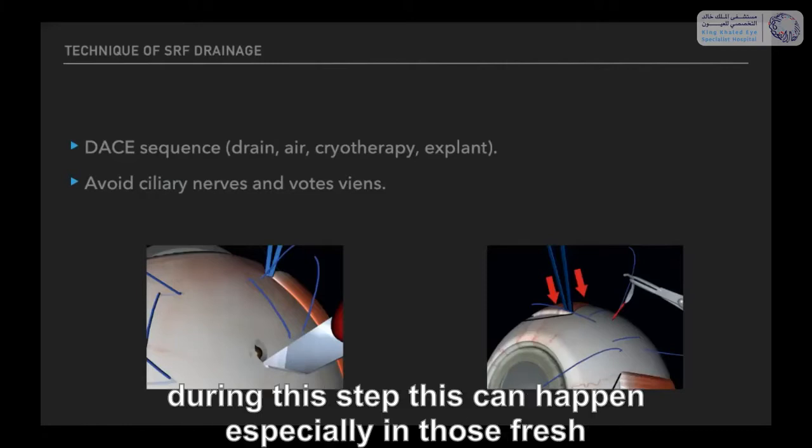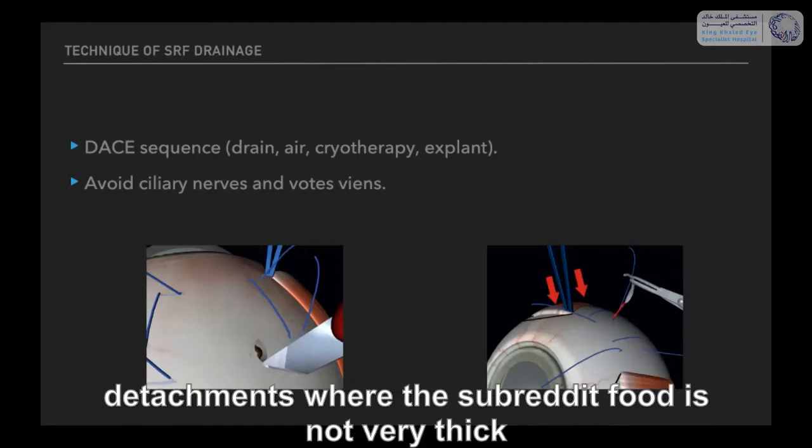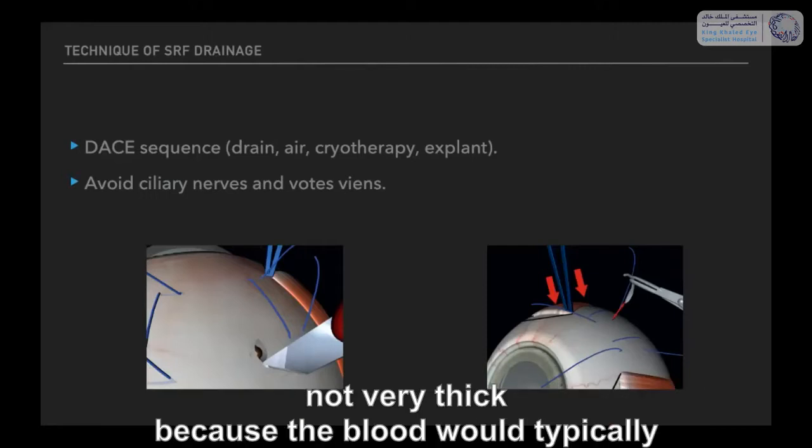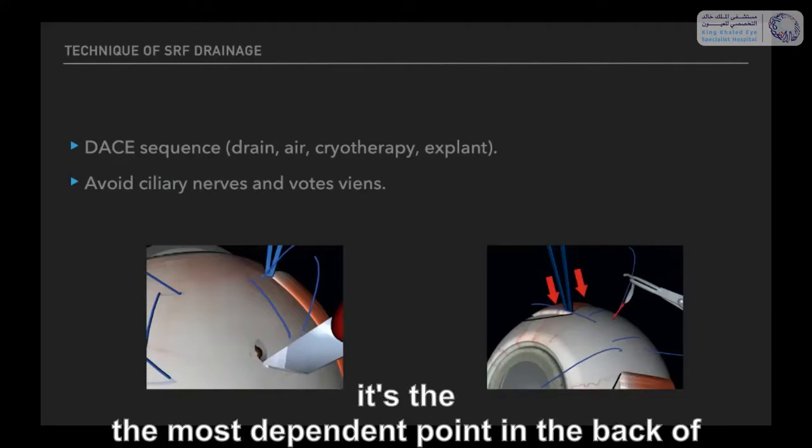This can happen especially in those fresh detachments where the subretinal fluid is not very thick, because the blood will typically gravitate to the macula, because it's the most dependent point in the back of the eye.